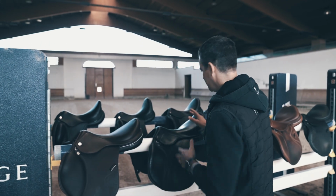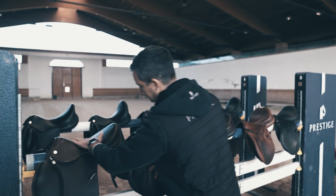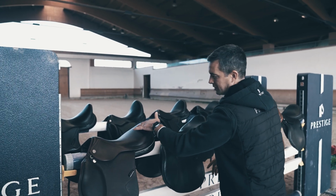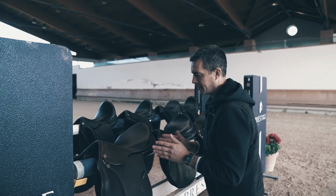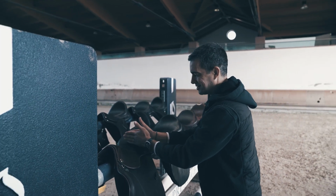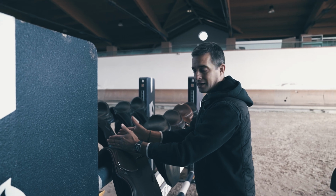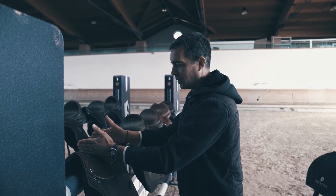For example, these seats are really close together. When you look at the flat seat, you see that it goes up a little bit slower. So not only is the balance point a little bit more backwards, but we have a balance point that is a little bit bigger. It's not so defined in one point, but it's a little bit wider.